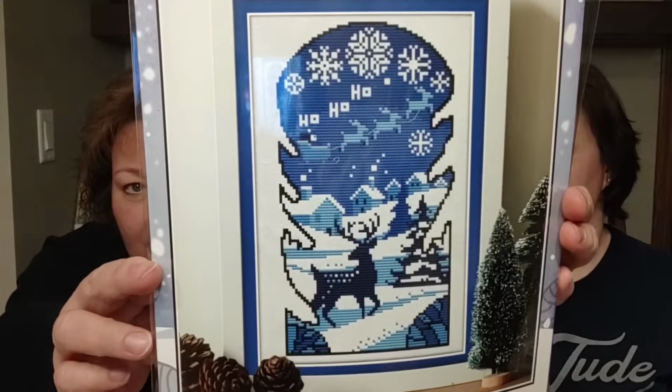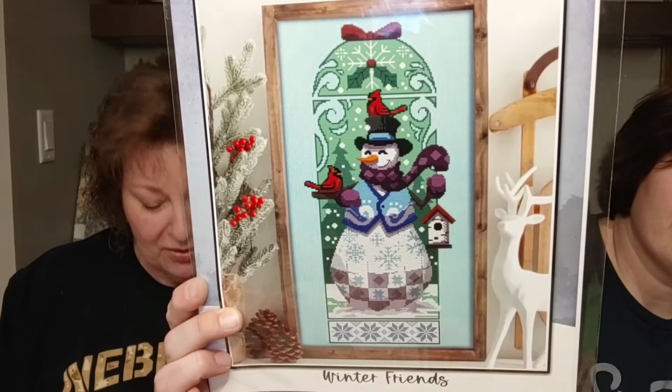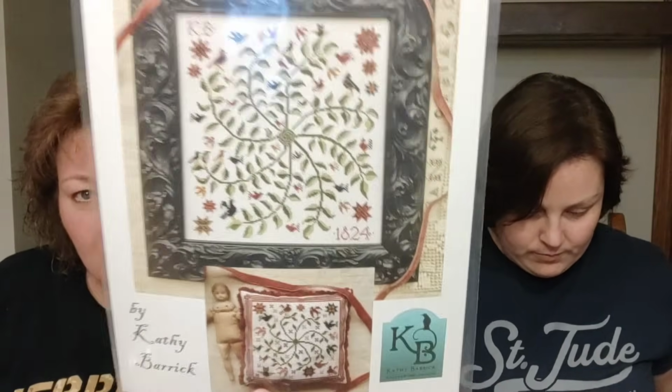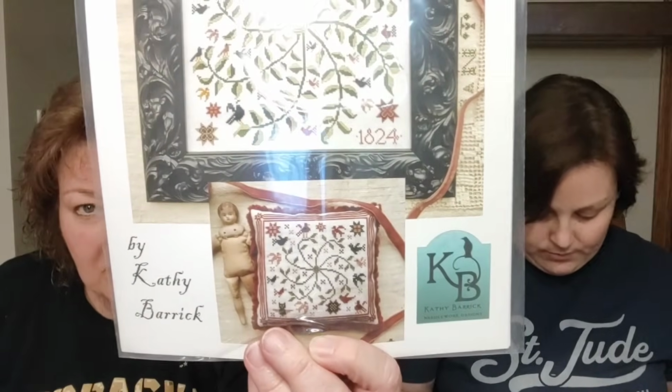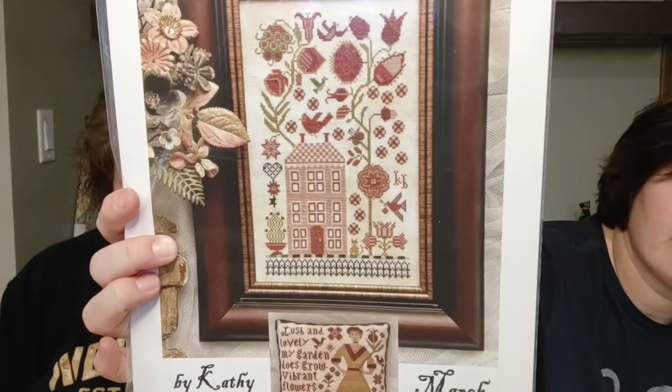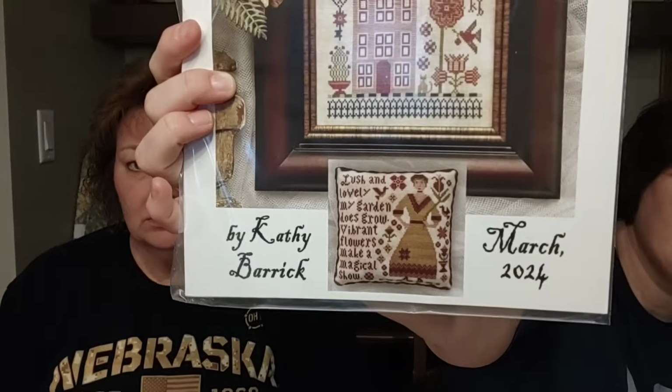Okay, and then we have Christmas. To All a Good Night. And Winter Friends. I can see you stitching that one. Yeah. Okay, now we're on to Kathy Barrick. Caught in the Swirl. There's a smaller one and a larger one. I think the smaller one is really cute. I like the colors she chose. Vibrant Flowers. I like that one a lot. And there is another design down there.